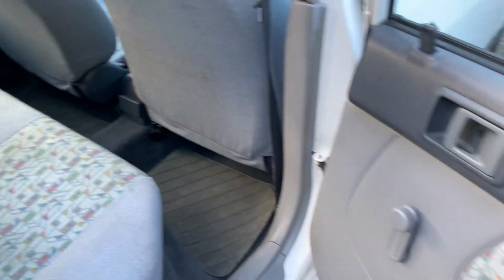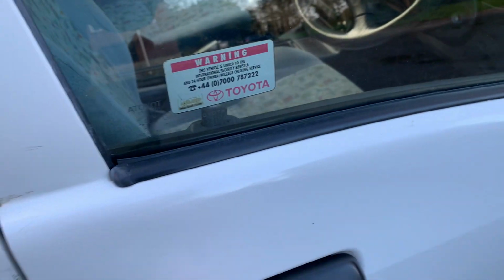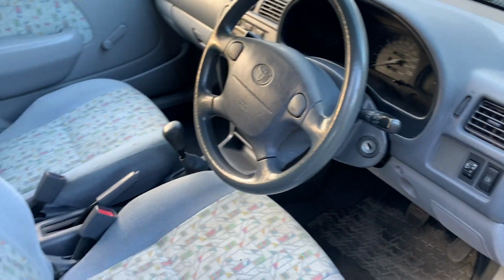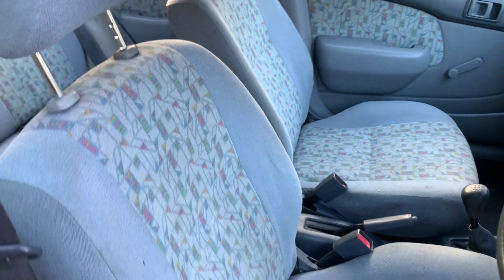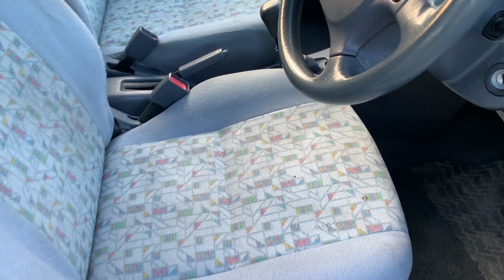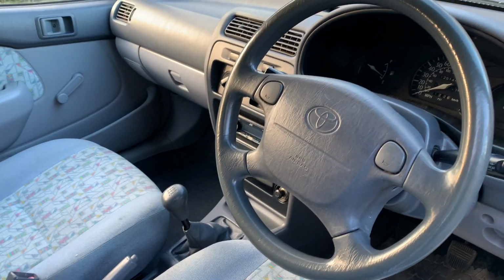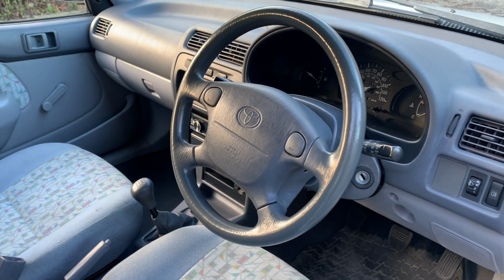We got the wind down windows in the back. There's absolutely no luxuries on this car whatsoever. And then we even got wind down windows on the front, so all wind down windows. Seats are really good. A little cigarette burn in the seats, definitely wasn't me. And the dash is all pretty good. Steering wheel's nice as well.